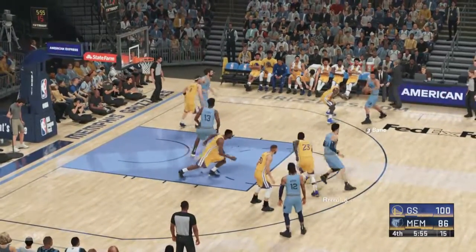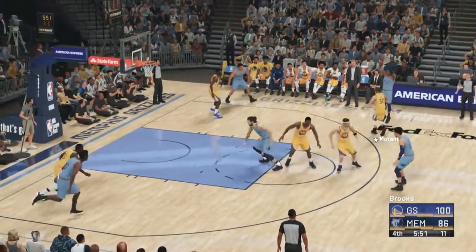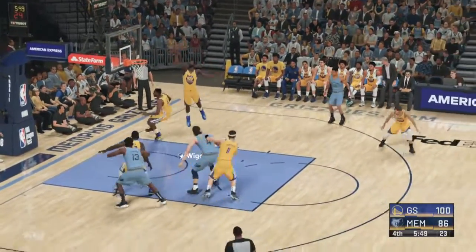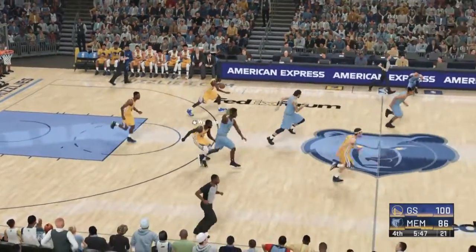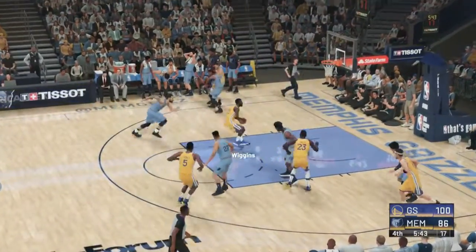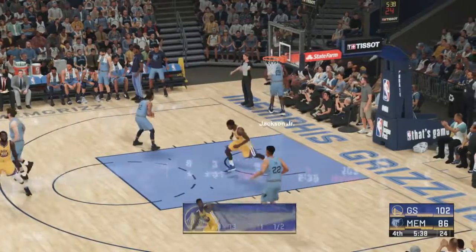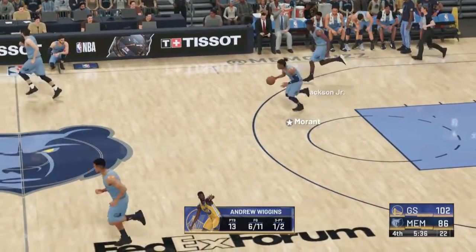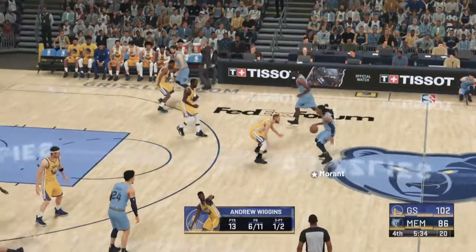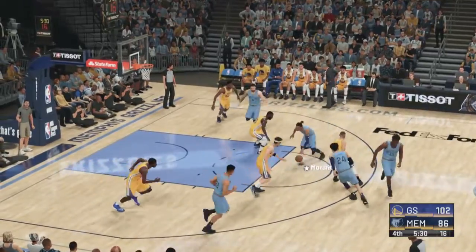Pass to Bain. Outside Morant. Fires the three. Warriors with the rebound. Wiggins has got his 7th rebound here tonight. And he drives in, and it's flushed down. A nice jam. You're not going to get stops against him unless you give an effort. They're searching for a way to score. Yeah, buckets have been very tough to come by.